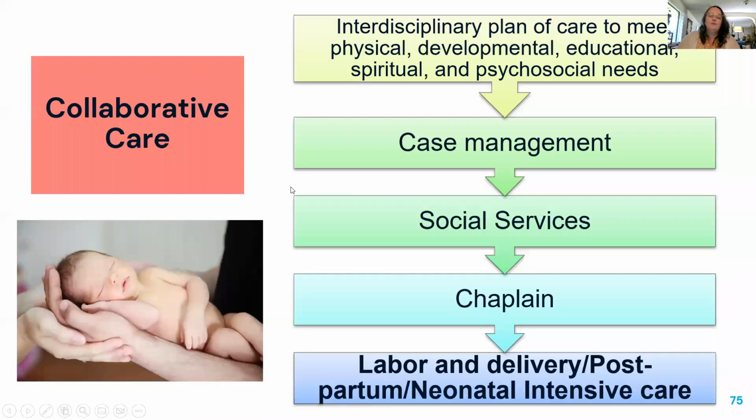And then collaboration. We do a lot of collaboration with lots of other members of our team. Ideally, labor and delivery, postpartum, and neonatal intensive care nurses work cohesively as a team, but those are very different specialties with very different goals. So sometimes you see them not working well together because they have different goals for the patients they're caring for. Integrating these three specialties is very important. We also work closely with social services and potentially with case management and mental health services in labor and delivery.